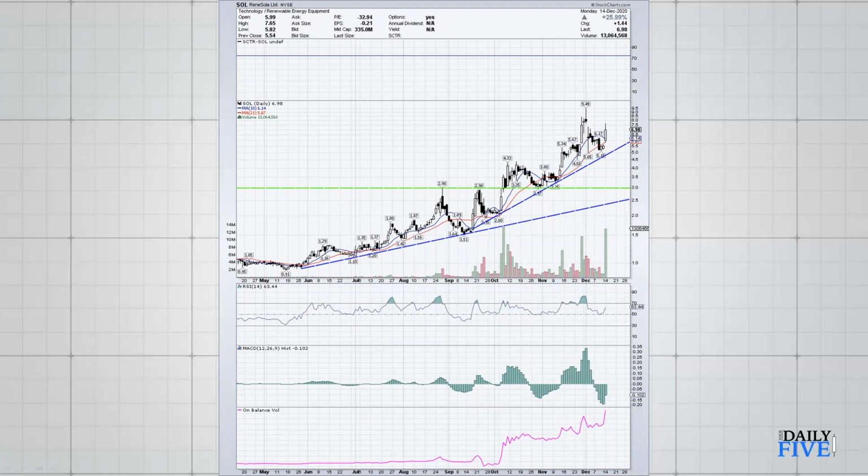So the next one we're looking at is SOL. And I've drawn in some trend lines here for support. We have a little bit longer term trend line here coming back from this summer, coming out here to about this 2.5 area. And then this trend line coming up here for short-term support. This market also has very positive things with the RSI. The MACD is starting to come back up after correcting. And look at the on-balance volume on this, how this is continuing to rise. So that's a very strong indication as well.